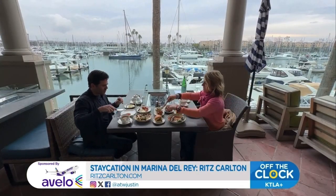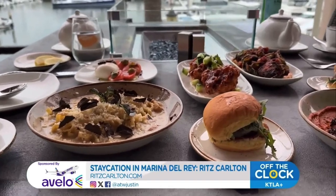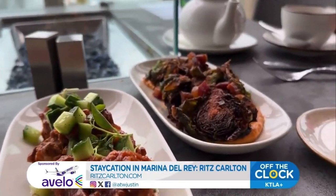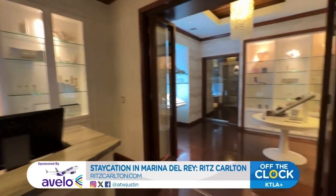This is the Cast and Plow restaurant. Again, all these restaurants, you can't go wrong. All of these restaurants, the views are insane. Every single restaurant you can eat at in Marina del Rey that's on the water, the views are insane. Here's delicious food that we had. The truffle pasta was amazing. The burgers were great.